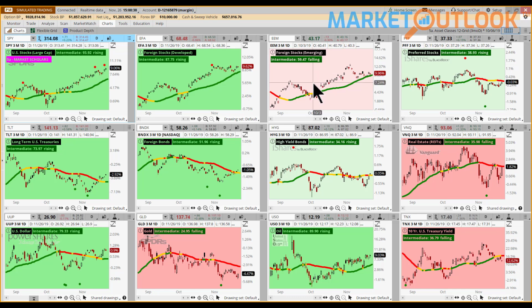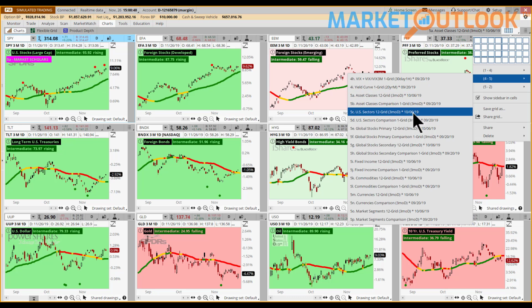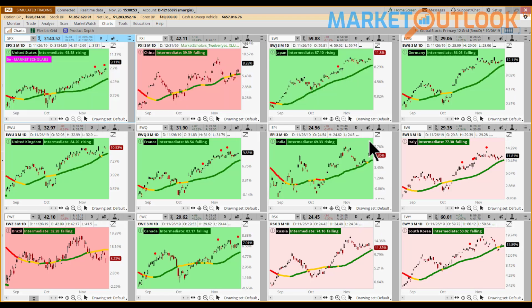Right now, it seems like the stronger, more robust trends are going to be coming from the more developed areas of the world. Moving right along in that same vein, let's go ahead and talk about the global stocks primary 12 grid, which will be chart 5E. And here you'll see areas like Japan doing very well. Now remember, Japan is going to be considered one of those developed foreign countries, not one of the emerging ones. And so that makes sense there.